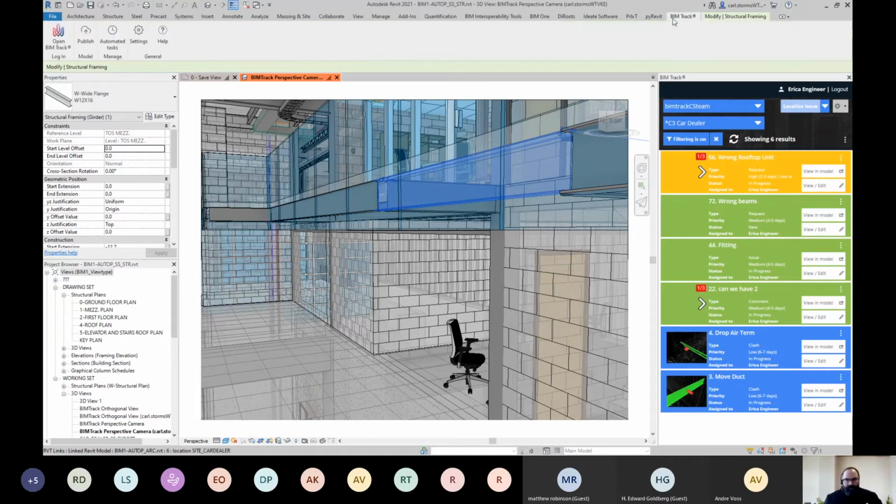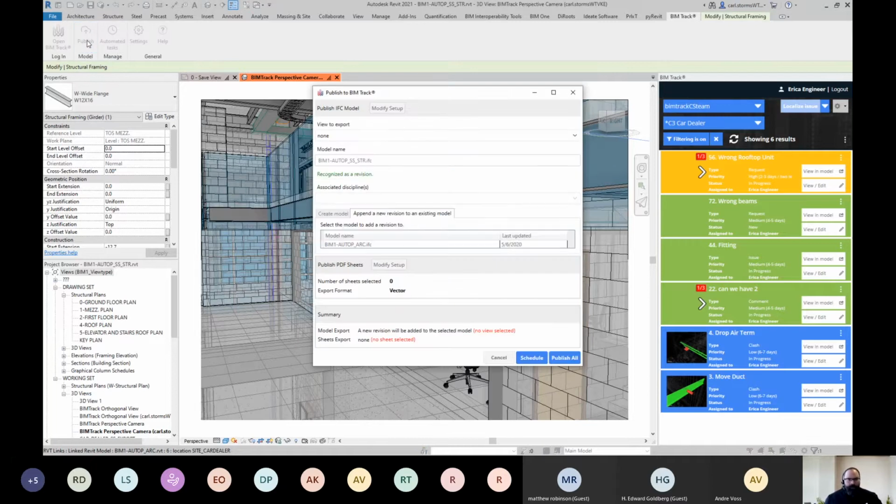One of the last things that I'll show you here before we start looking at out-of-the-box ideas is that if we want to review our content inside of the BIM Track web viewer, we work with IFCs. So here inside of Revit, we have the ability to actually publish the Revit files as an IFC to review in the viewer. If I go ahead and select on this, I can choose the view or views I want to publish as a model. It uses the out-of-the-box IFC exporter from Revit.